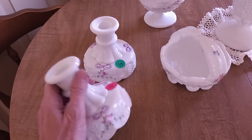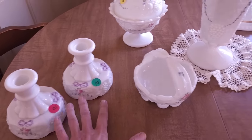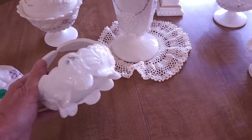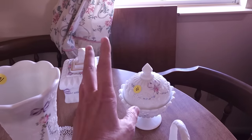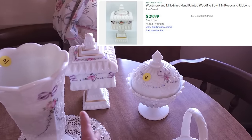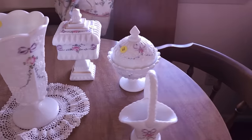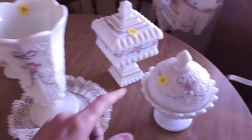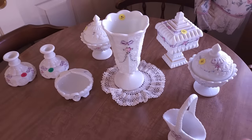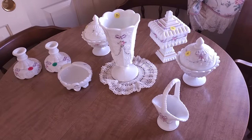And then what do we have over here? This is all Westmoreland. All Westmoreland glass. $10 a piece on the candlesticks. $10 on the basket. The wedding, I think they call it a wedding dish. Why can I never remember things while I'm filming? Or is it anniversary? Is it an anniversary dish? Anyway, candy dish. Those are really good prices, actually. $10 a piece is not bad. I'm not going to pick it up today, but I may come back tomorrow for that.